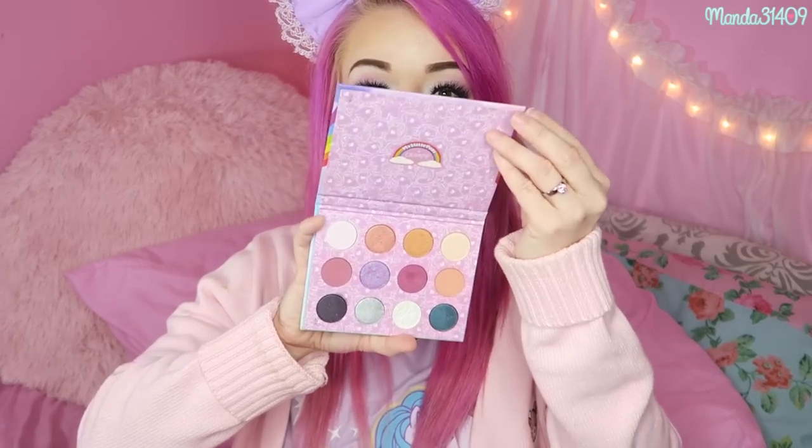So opening it up, this is what the palette looks like on the inside. I know my friend Angel commented on this as well. Some people have been complaining that there is no mirror on the inside. Unfortunately, I'm one of those people that is kind of complaining, but that's okay. I'm not too picky about it. I'm willing to sacrifice a mirror to have super cute ponies on the outside, so I'm not gonna complain too much about it, mirror or no mirror.